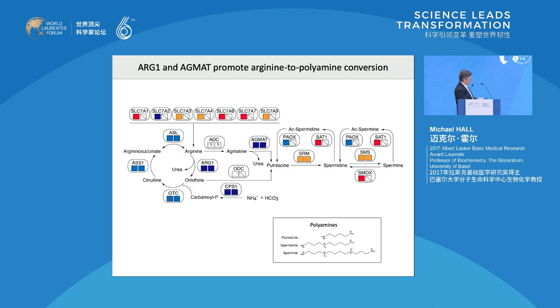This is the pathway which simply shows you how arginine is converted to the polyamines, which are shown here, putrescine, spermidine, and spermine. These are small polycationic molecules whose molecular function is poorly characterized, but they are absolutely essential for cell viability. It is said they mediate cellular homeostasis, which is a fancy way of saying we really don't know what they do, but they're important.